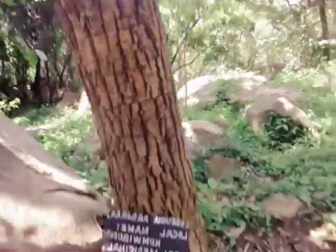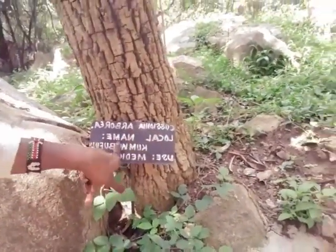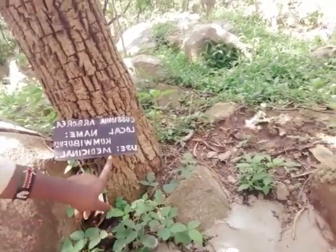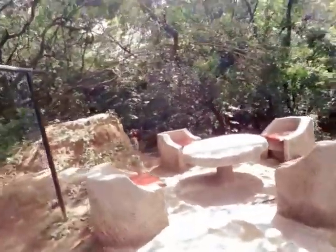The trees are medicinal, like the local name of this tree, Kimwimbufuru. It's a medicinal tree. I don't know its use, but they have so many medicinal trees, and then they have places where guys come to sit and relax. So let me turn the camera and show you guys around.